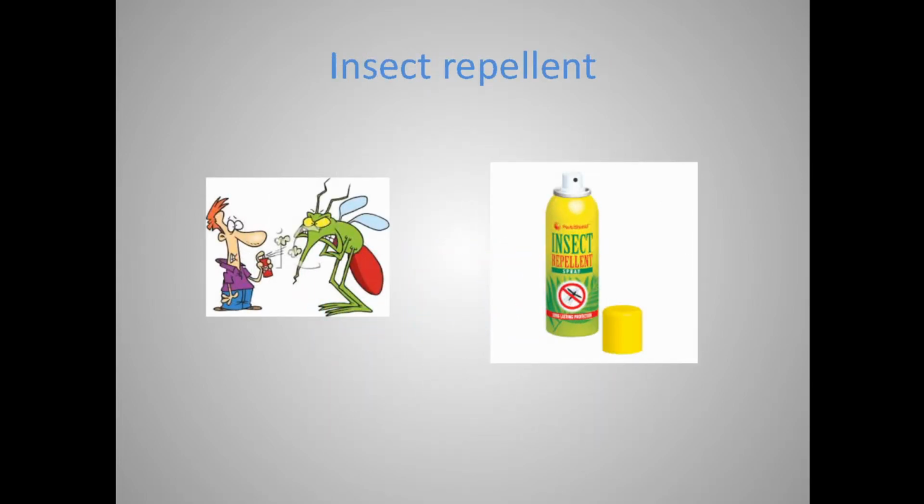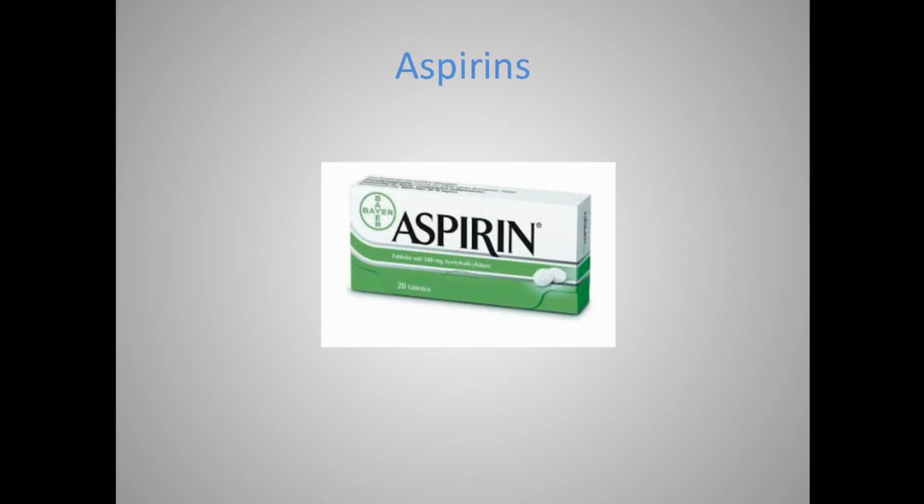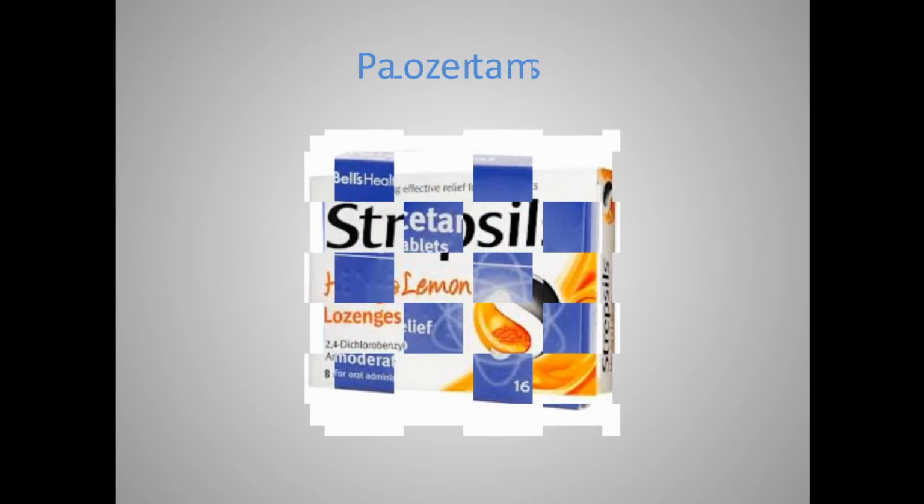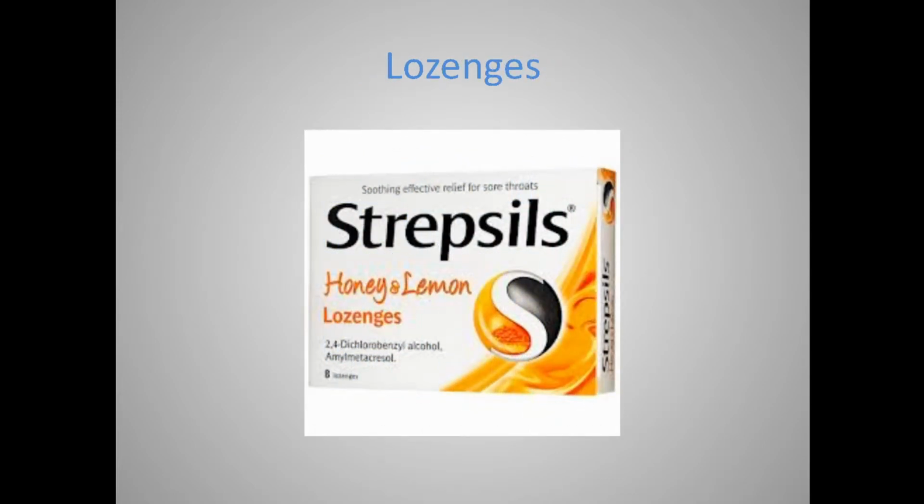Insect repellent. Aspirins. Paracetamol. Lozenges.